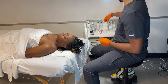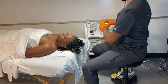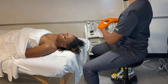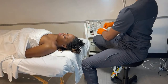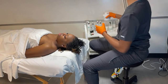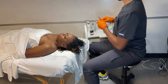So now we're ready for a mask application. We're gonna do the hydrating marine mask. When you have a mask with a pump on it, you wanna make sure that you hold on your last pump and twist so that you relock it. Otherwise, you'll waste a lot of product. Especially when you're a traveling esthetician, it's important that you lock it back when you're done.